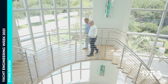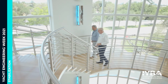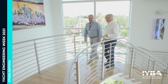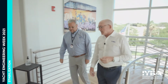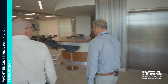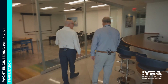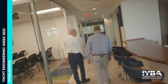I think you're absolutely right. We have a pretty active charter membership at IYBA. And I think you could argue that a boat without zero speed stabilizers is basically just not viable in the charter marketplace, in boats over, let's say, 75, 80 feet. What that has done is allowed the yachting community to not be reliant upon going to a marina every single night. It gives people more autonomy, more independence, and the ability to cruise to far-flung places and still maintain perfect levels of comfort.